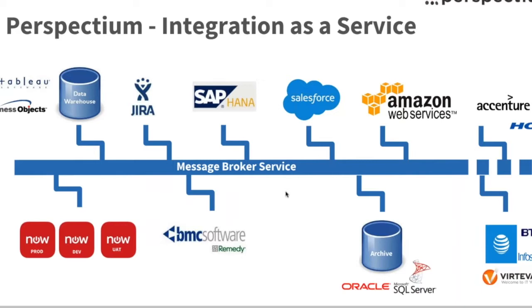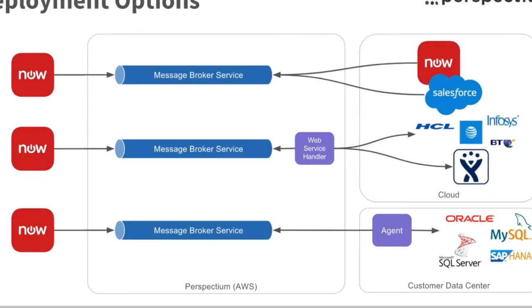Again, the architecture around how to get data in and out of ServiceNow really is, can you get data to the message broker service? What that allows us to do, in regards to the second slide, is we have a number of deployment options in being able to communicate with that message broker service. The simplest one is what Intermountain is doing between their ServiceNow instances. You just simply install the replicator application on each instance of ServiceNow.